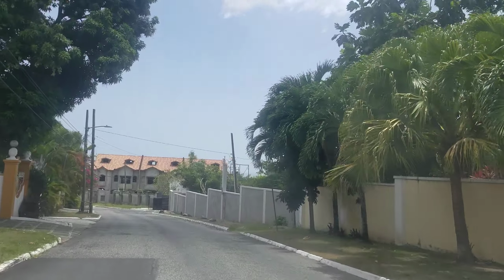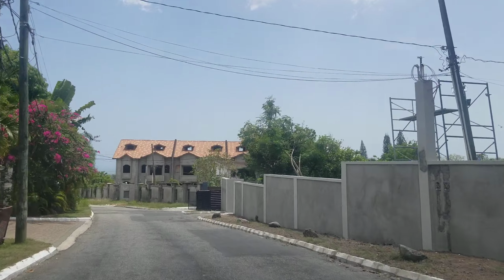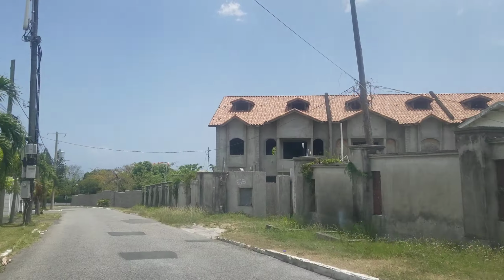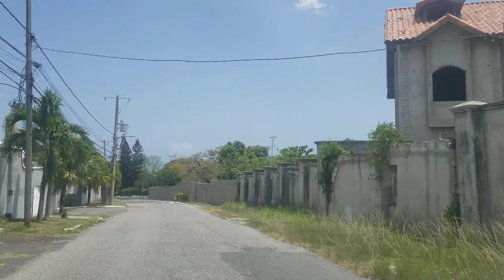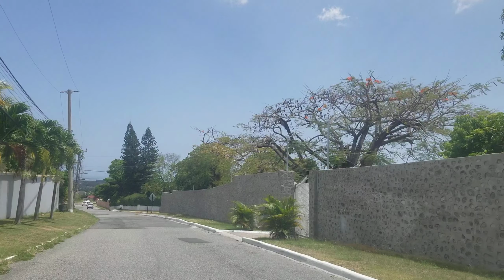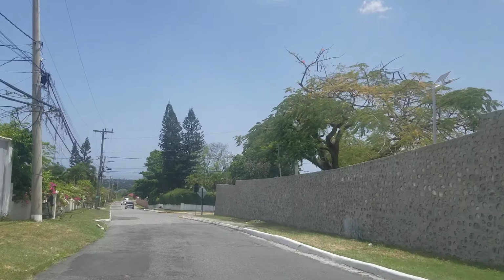Straight ahead is like apartments or townhouses being built, but they have been under construction for years. Actually, it looks like the work has stopped. There's so much grass growing around it. There are no workmen over there, so that looks like that has stopped.